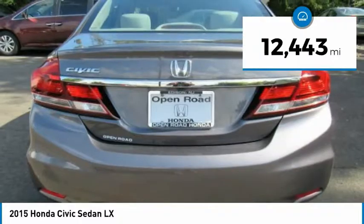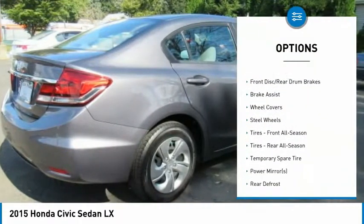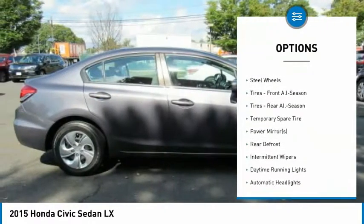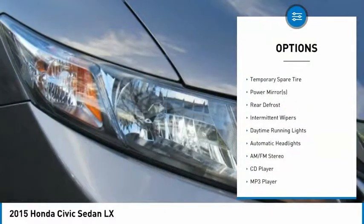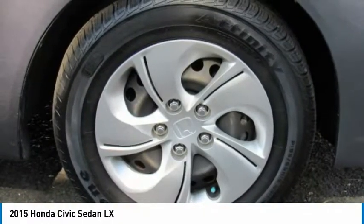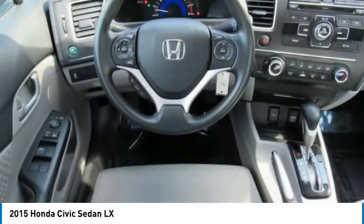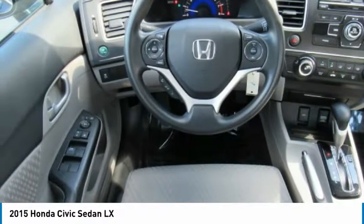Here are some of this vehicle's great options: keyless entry, traction control, steering wheel audio controls, anti-lock braking system, backup camera, stability control, Bluetooth, power steering, adjustable steering wheel, driver airbag. Wouldn't you look great in this vehicle? Stop in today and see for yourself.